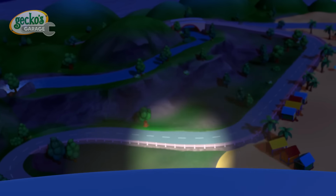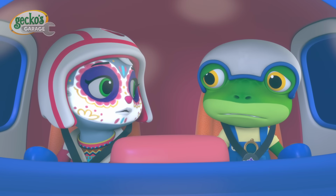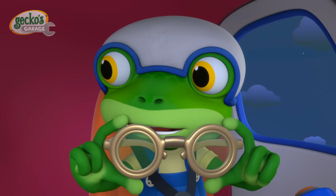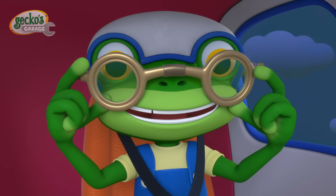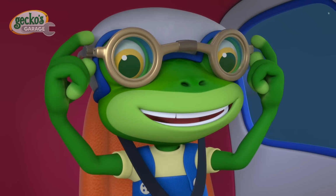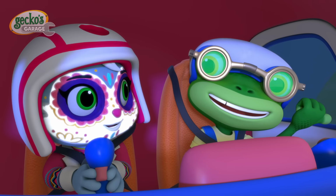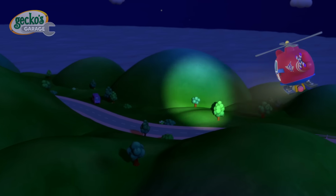Still too dark! I can't see Bobby! What would Grandpa do? We don't need extra light. These Gecko Specs work best at night. There! I see Bobby! Let's go in for a landing. I'll radio Tilly.